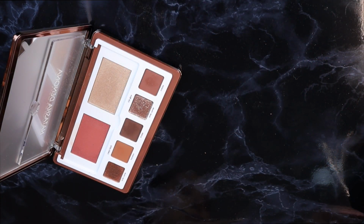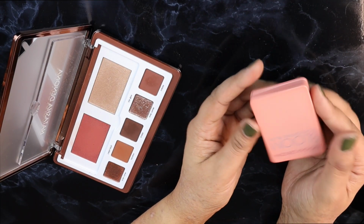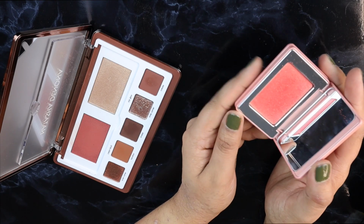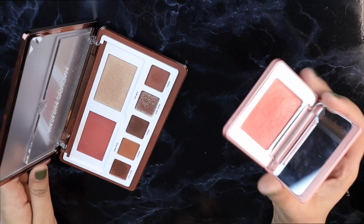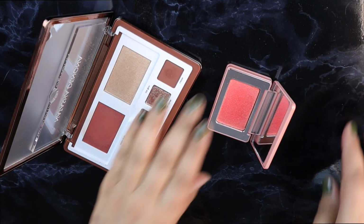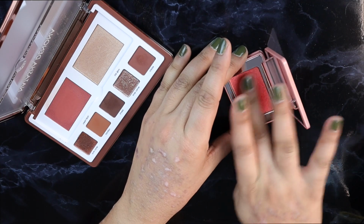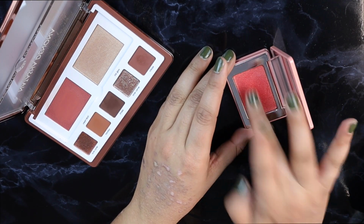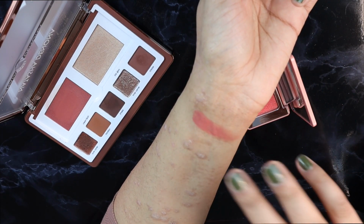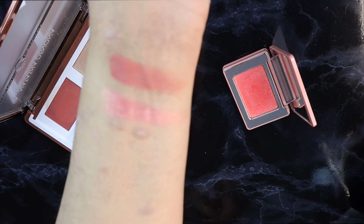All right, so now that we've looked at the highlighters, I only have one blush from Natasha Denona. It is this one here, the Mini Bloom Highlighting Blush. That is the shade. This is like a true pinky coral, whereas the one in the palette is a dusty coral. They look nothing alike, but for the sake of comparison, I will go ahead and swatch them next to each other. Also note this one is a powder, so this is more of like a highlighty type of blush. So here's the one from the Glam face palette, and here is my Bloom blush. So you see how it's got that sheen?